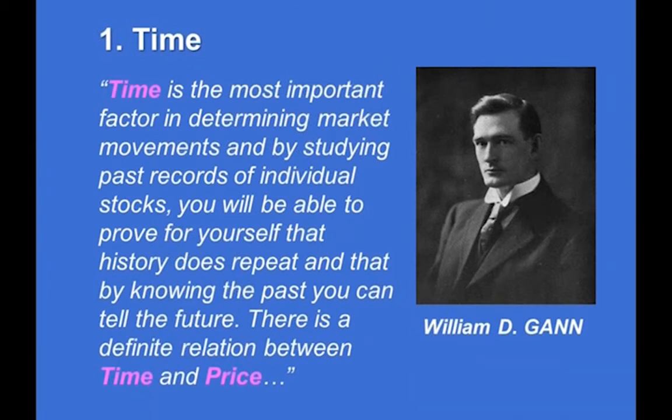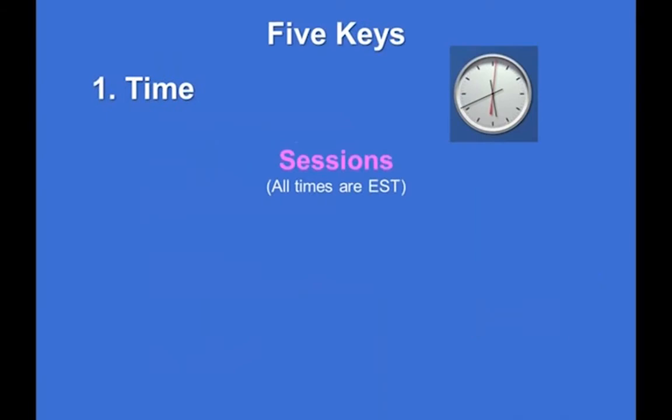Again, time is the most important factor in determining market movement. And by studying past records of individual stocks, you will be able to prove to yourself that history does repeat itself, and that by knowing the past, you can tell the future. Is that true or not? Highs and lows of the prior market tend to be areas that we will penetrate or resist off of, right? That's a history. There's a definite relationship between time and price. So I'm going to show you, and I think this is recording.